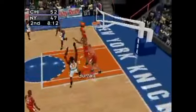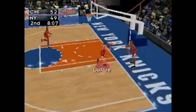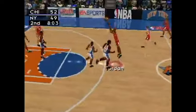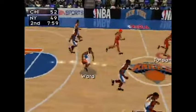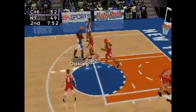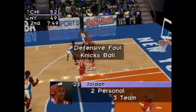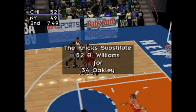Ward to Ewing. With the shot. Drains it. Inbound pass to number five. Number 23 puts up the tray. He misses the three. From the right side to Johnson. To Oakley. Passes to Houston. Passes to Ward. Number 23 is whistled for the defensive foul.